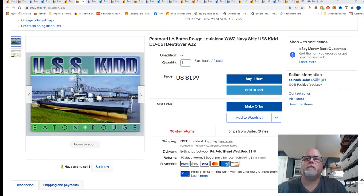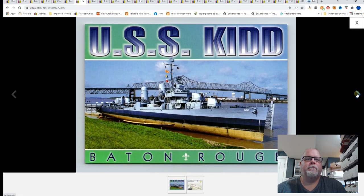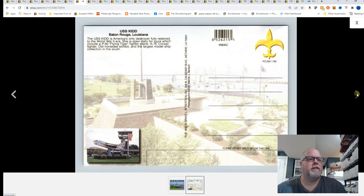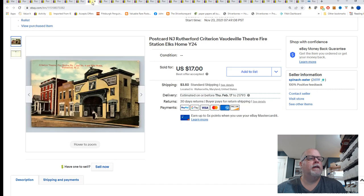Next we have USS Kidd. This is from Baton Rouge, Louisiana, World War II Navy ship. It's a destroyer. This is continental size. Came in the auction lot that I bought in August of 2021. Paid literally pennies for the card. Sold for $1.99. At that price, I make 80 cents to $1, which I'm fine with. Not much work for 80 cents to $1.